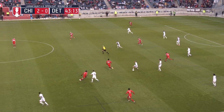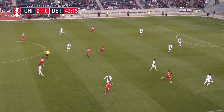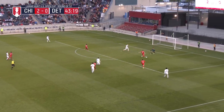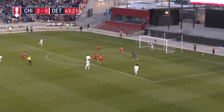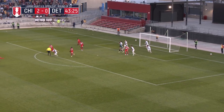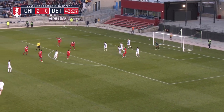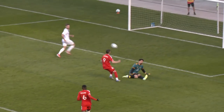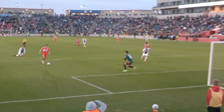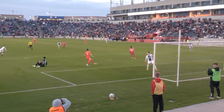Here's a giveaway. Detroit looking to play back rather than go forward. Here's a giveaway. Kuipers steps up. Kuipers laces. It gets blocked by Saldana. Another opportunity is saved on the doorstep from Haile Selassie. And he will try to score. And that's exactly what happened with Detroit not being proactive. They really got saved in this play.